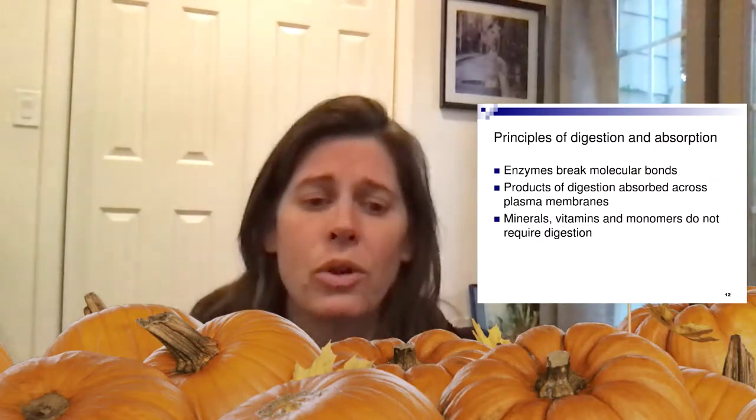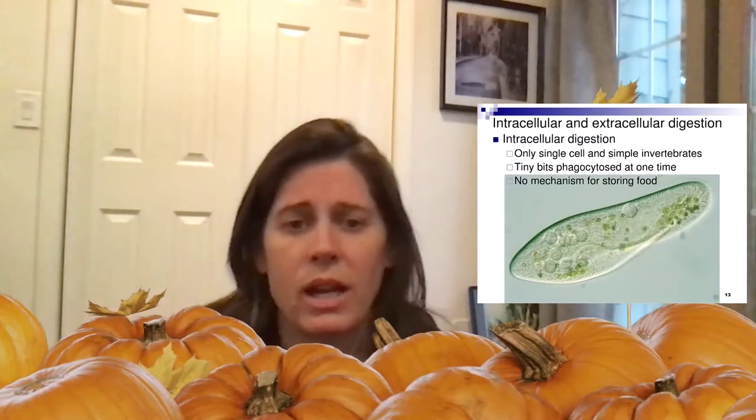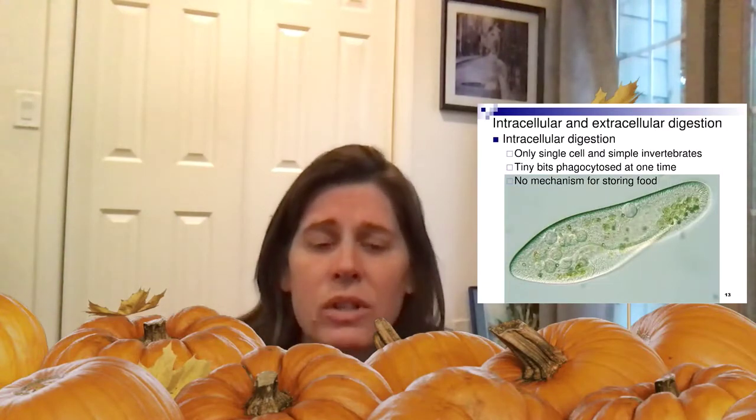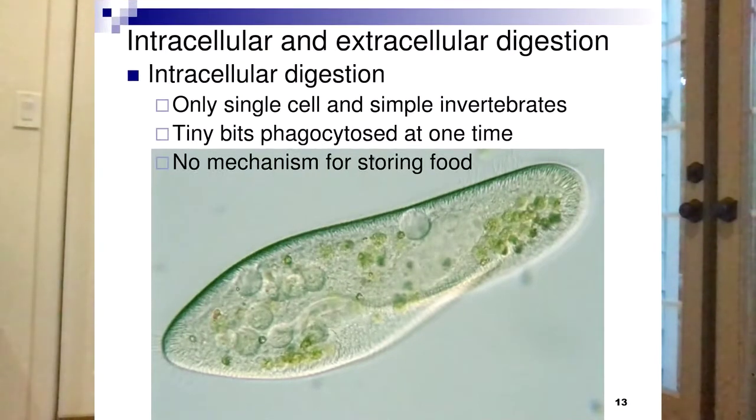Okay. So I really already kind of mentioned two types of digestion right now. So there was intracellular, and we saw that. Here's our paramecium again. Our single-celled organisms can do this. They bring the food inside of the cell, and then there might be some extra digestion to help make those small particles even smaller. But then they're already inside the cell, so there's no distribution problem going on, right?